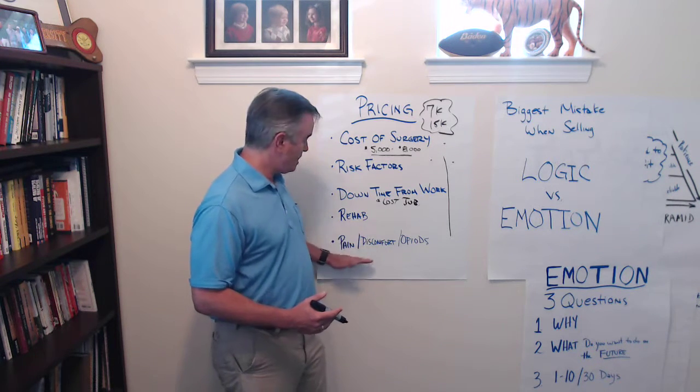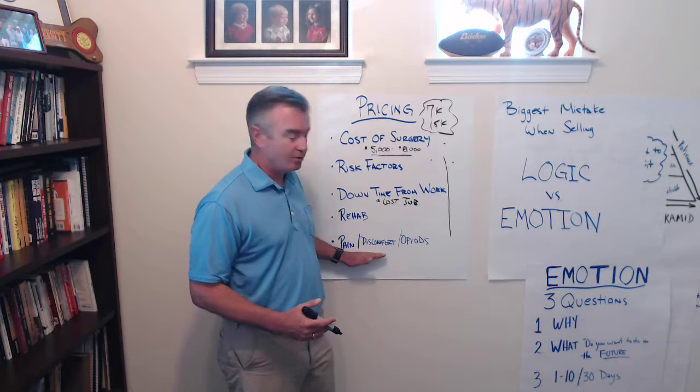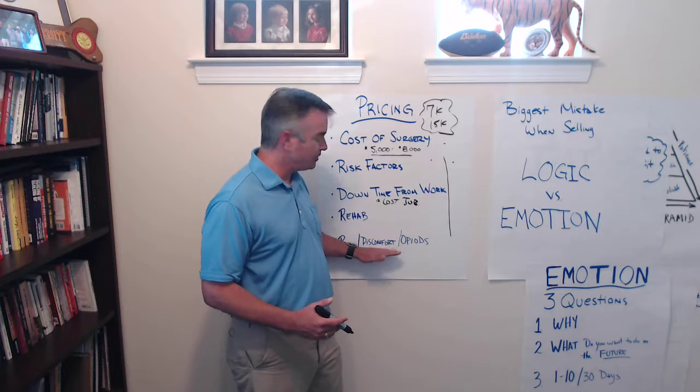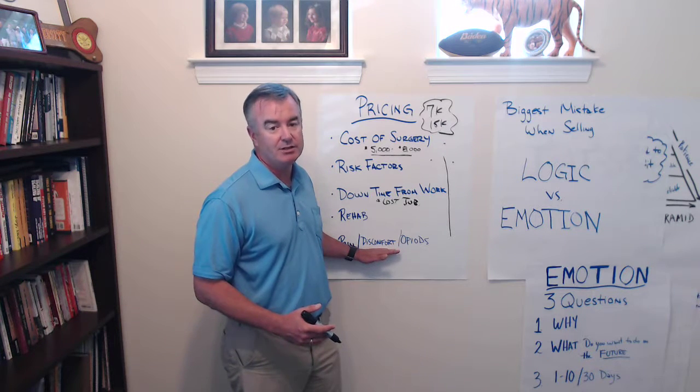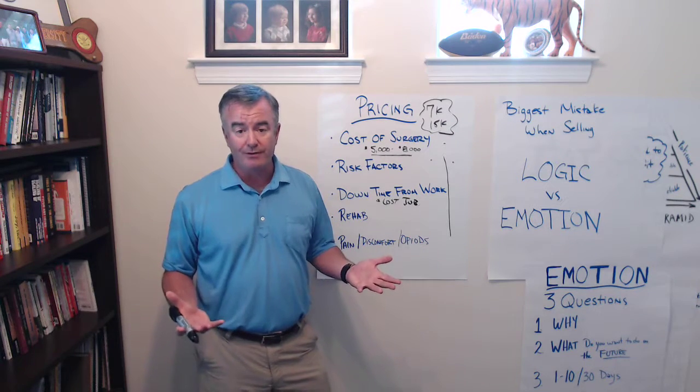They're not going to run the risk of getting an infection. Rehab will be a minimum. They're not going to have the pain of the surgery and learning how to re-walk again, or use a shoulder again, or use a hip again. They're not going to have that discomfort. There's very low discomfort factor, and they're not going to run the risk of being addicted to opioids. And these are all real factors, okay?